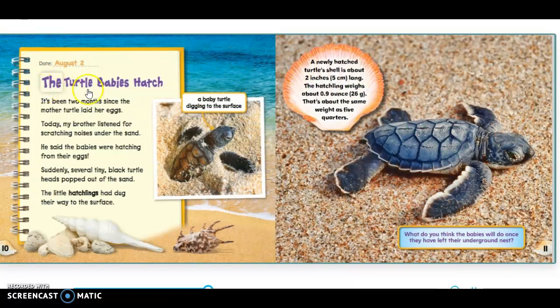August 2nd, here's our heading for this section. The turtle babies hatch. It's been 2 months since the mother turtle laid her eggs. Today, my brother listened for scratching noises under the sand. Now remember, his brother was a turtle scientist, so he's studying turtles. He said the babies were hatching from their eggs.